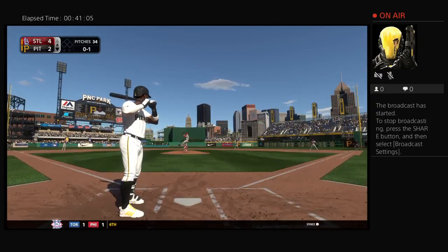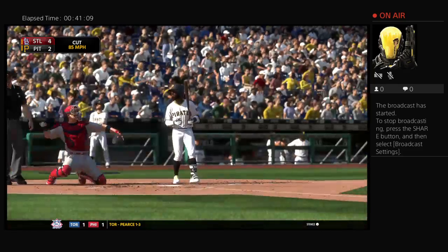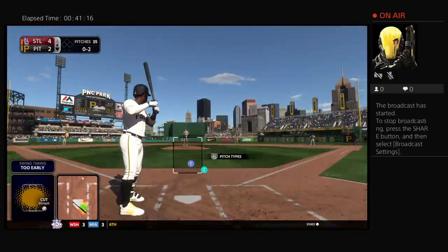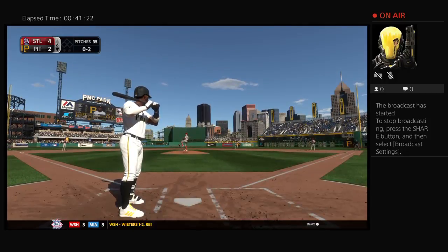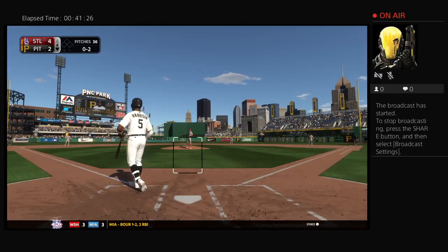Ready with the 0-1 pitch. Started that swing a bit too early. Hey, I know it's a day game, but these guys better wake up. He's on point today, throwing a lot of exploding stuff, darting and diving all over the strike zone. 0-2 count, and the pitch. Stays alive, still 0-2.